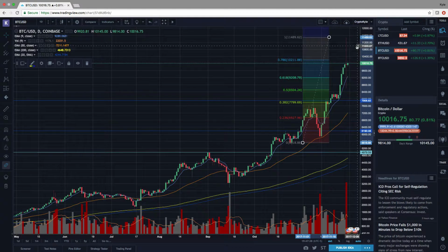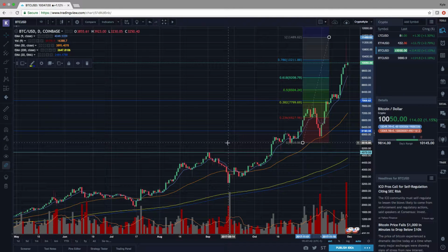It may continue higher, but it does need to pull back. This is a lot of buying. It just happened so quick, right? That's such a huge move, but we just need to see some sideways consolidation. So that's it for now. That's a quick tutorial on Fibonacci too. If you're chasing this or thinking long term, that's your choice. But in my opinion, it needs to come back down so your entry could potentially be a little bit better.